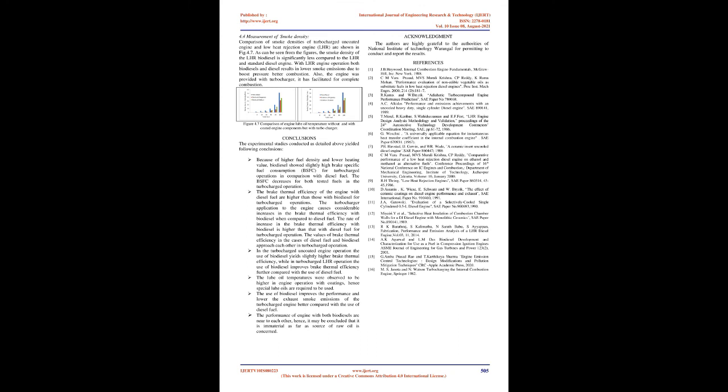Measurement of smoke density. Comparison of smoke densities of the turbocharged uncoated engine and the low heat rejection engine, LHR, are shown in Fig. 4.7. As can be seen from the figures, the smoke density of the LHR biodiesel is significantly less compared to the LHR and standard diesel engine. With LHR engine operation, both biodiesels and diesel result in lower smoke emissions due to boost pressure and better combustion. Also, the engine was provided with a turbocharger, which has facilitated complete combustion.